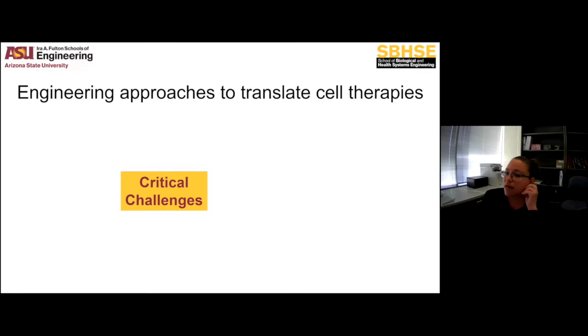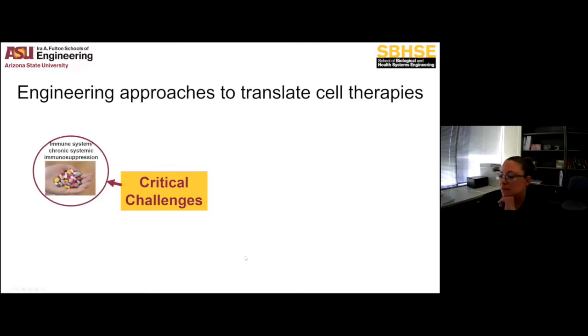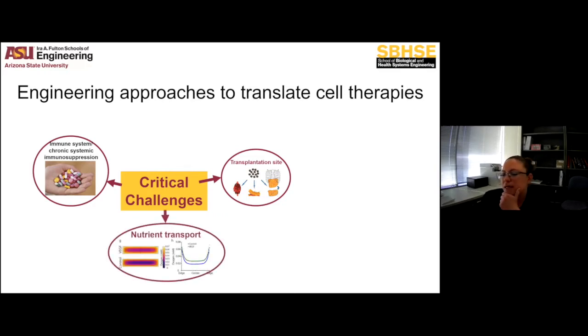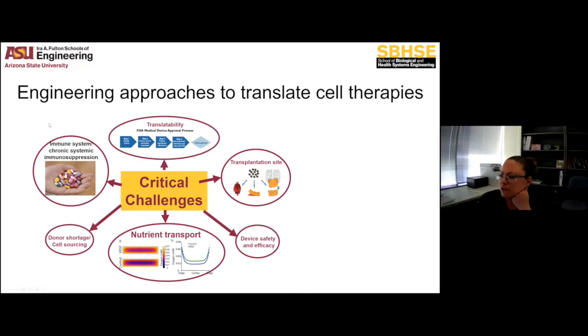And so there's some critical challenges that engineering can be used to address that face the field of cell therapies. One of the big ones that I'm going to be talking about a lot is the need for systemic immunosuppression, which is probably, I would say, the biggest challenge. But there's been some other issues that I've worked on over the years and continue to work on, including where to transplant these cells, so the transplant site. As we start to develop maybe devices to transplant these cells in, we start to have issues with nutrient transport. Islets are one of the most highly metabolic cells in the body, so nutrient transport, access to oxygen becomes a huge issue. And then there's a number of other issues related to trying to translate these into the clinic and different strategies to get these cell therapies into the clinic.